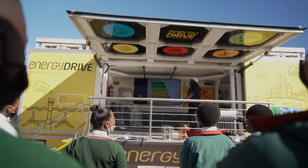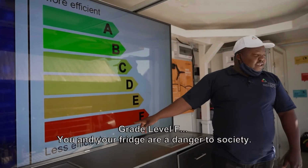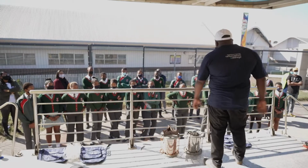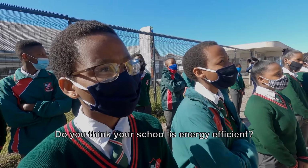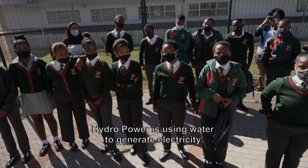We learned a lot, and I'm planning to benefit when I'm older by making my house a sustainable one. We actually got prizes if you answered questions, which is the fun part. So your fridge, if it's using too much electricity, F, you are a danger to your society. Your fridge and your F. So if you're building, do you think your school is energy efficient? Okay, after listening to the presentation, I would say my school is not energy efficient, but we could do something about it. Who knows what hydropower is? Hydropower is using water to generate electricity. All right.